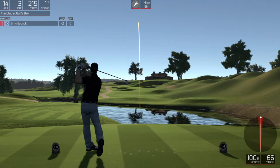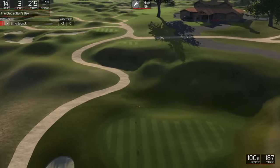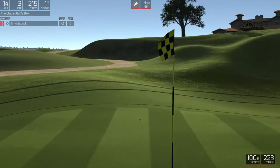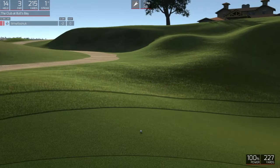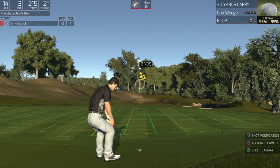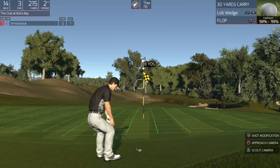This is definitely the club. I'm hoping the wind's going to bring it back in, but not too much. That's still going to be long, I think. It's rolling uphill. It's rolling uphill. Ooh, still ran out of fairway there. Let's see if I can get this to stop. 8 yards. Let's see if I can get this close.